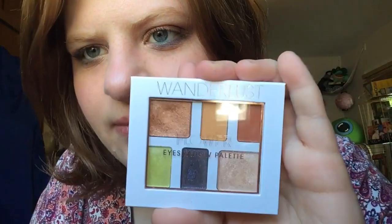But yeah, this is a Flower Beauty. They had a bunch of Flower Beauty stuff when I went there. They had a foundation stick. They had a liquid foundation. They had so much Flower Beauty there. So yeah, I got this palette. This is the Wanderlust Flower eyeshadow palette in Austin Downtown Dusk, but it's a little 6-pan, which is really pretty.